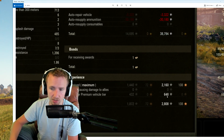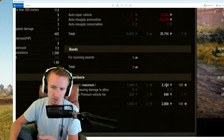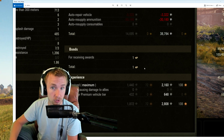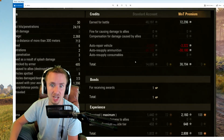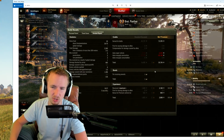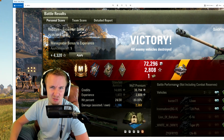So crew training wise, we get a big old slug of bonus experience, 648 on top of the 2,160 that we got. That'll be nice for your crew training. And so if you're looking to train up some of your French medium tanks, then this might be a good option for you. But personally, I'd probably far rather play a Revelarize.